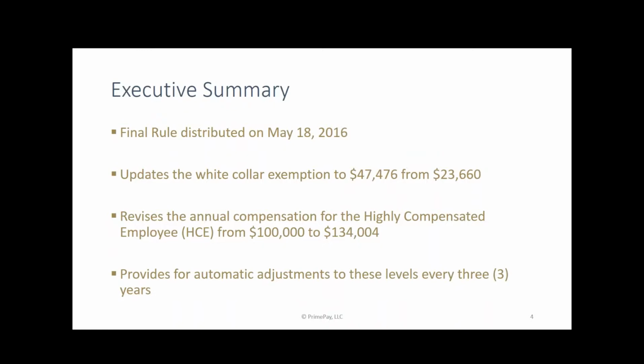Okay, so again, a similar type of increase that would be warranted from a 2004 previous update. And then the last item, as far as the key summary to the overtime rule, is that there will be automatic cost of living adjustments to be made to these levels every 3 years.